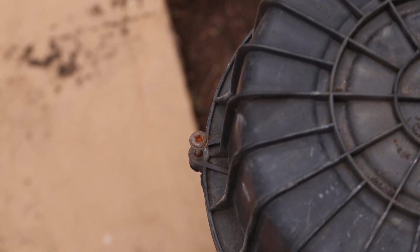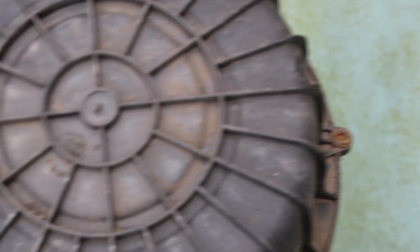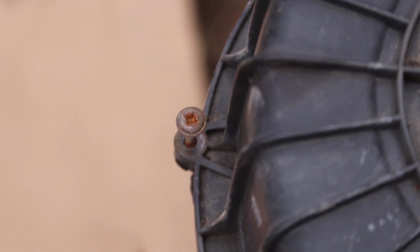Something else I'm going to do whilst I've got the air filter off, change these two screws because they were a real pain to get off. As you can see, worn down and a pain to get off, so might as well replace them now.